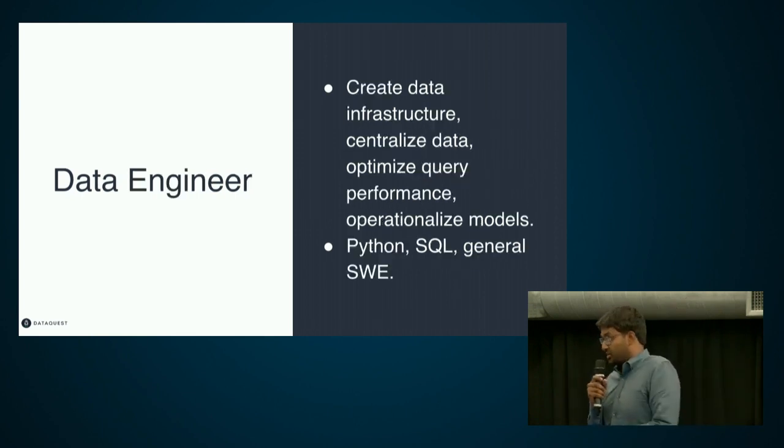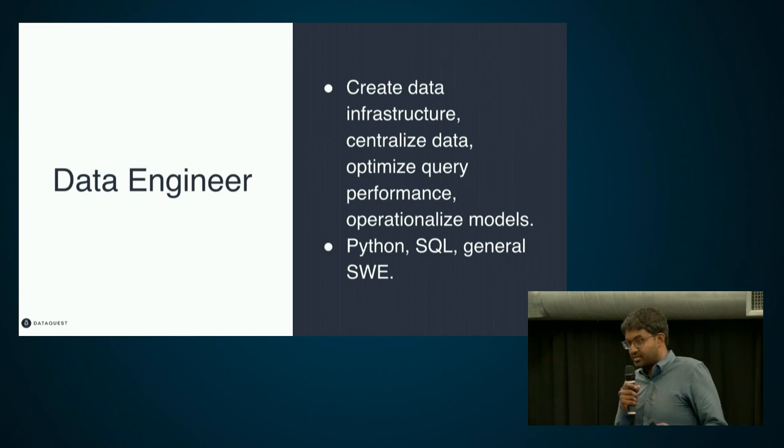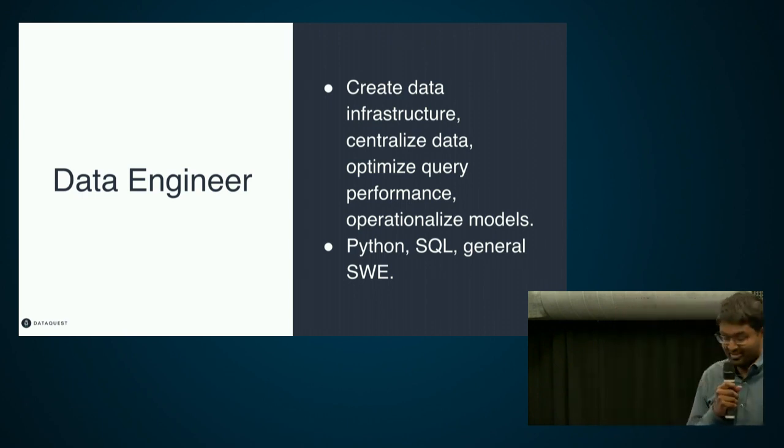And then there's data engineers, an often overlooked but really critical part of the data science ecosystem. They create the data infrastructure, centralize the data, optimize query performance, and also operationalize the models. And general software engineering skill along with Python and SQL are really critical here. If you are a data engineer, you're an unsung hero. You don't get a lot of credit, but you do a lot of work.